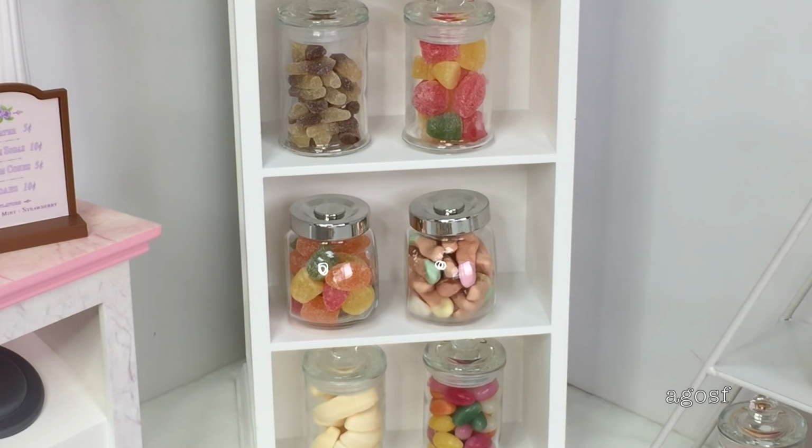As for the last three rows, we have candy jars everywhere filled up with candy, and that's exactly what JoJo did in her music video, so I had to do that as well since this is an inspired room. We have gummies and jelly beans and everything like that. Everything looks so delicious and I just want to eat it all.